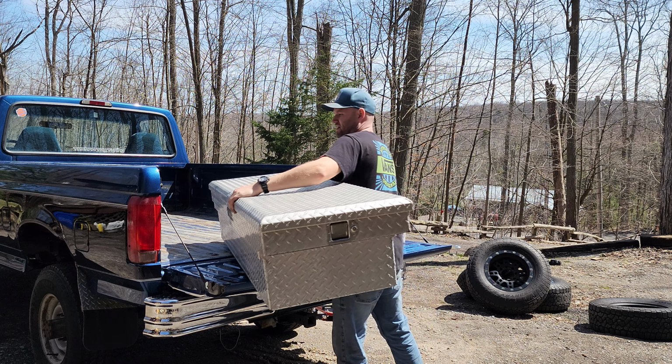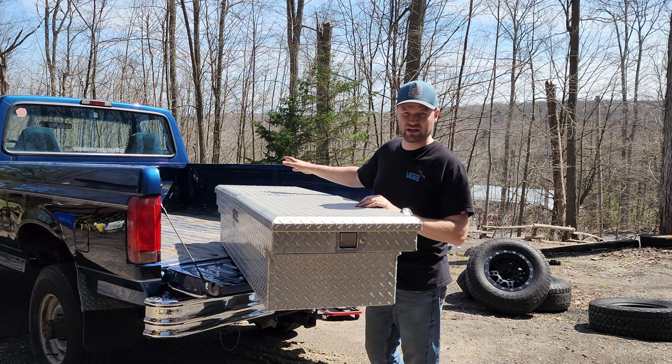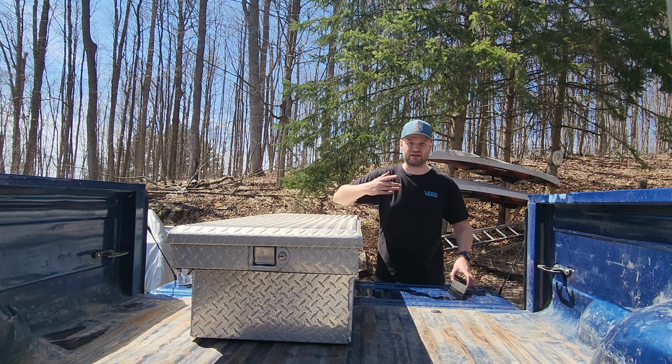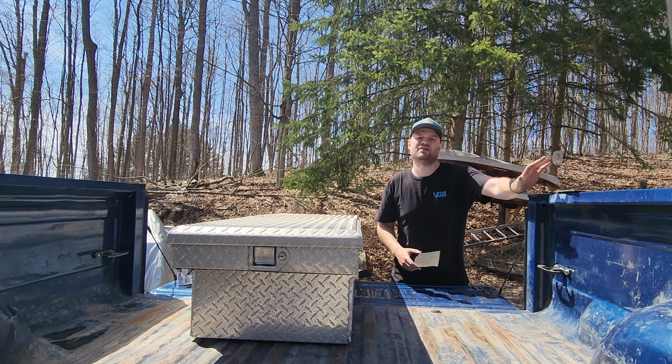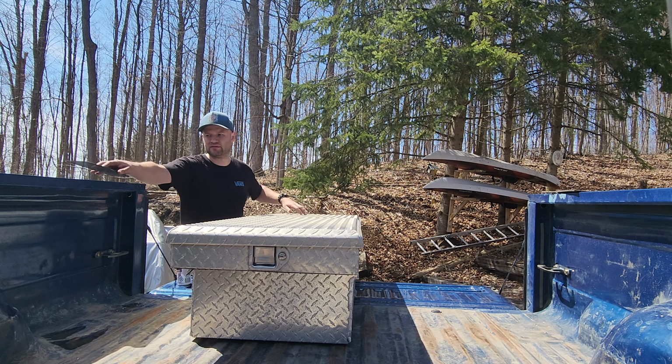So I'm going to let you guys in on a bit of a secret. The last part of this build was going to be a spray-in bed liner for this truck. So that was going to be the controversial part of this build. I know a lot of people don't like those newer bed liners on these older trucks, but I figured I'd use it because I'm going to be towing to the track a lot this summer.